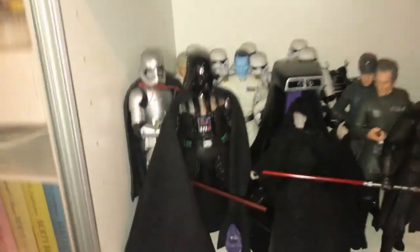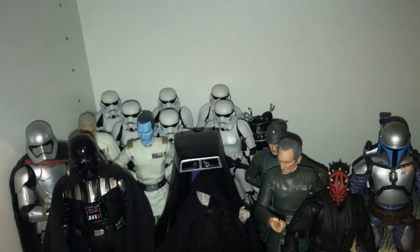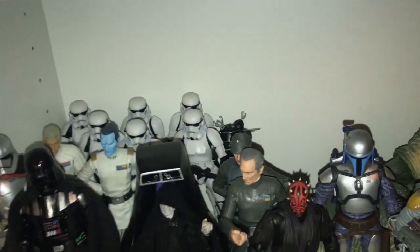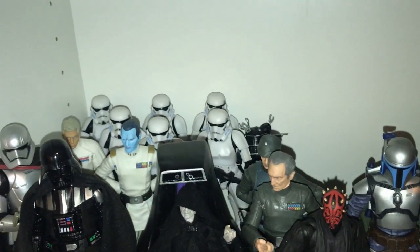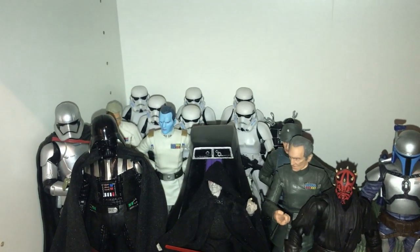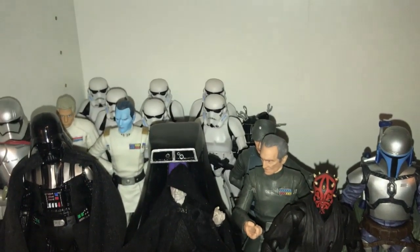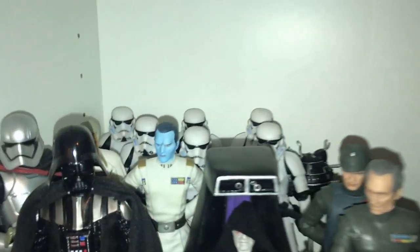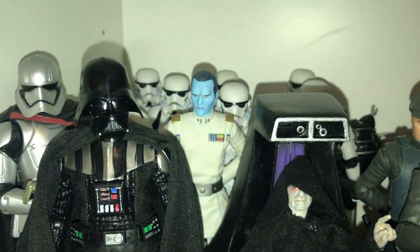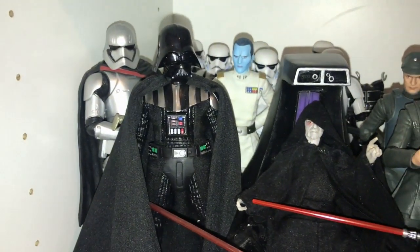Moving down, we have my Star Wars stuff. We have my knockoff Stormtrooper Squadron. I got them really cheap. I think they were like $10 each from China. And I mean, they're just there for display purposes, so I bought six of them. We have my custom Admiral Thrawn. Well, Grand Admiral Thrawn. Krennic there in the back. Then we have Phasma and my custom Vader.